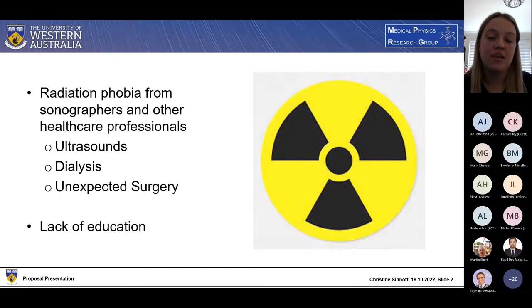Our main motivations for undertaking this research primarily surround the radiation phobia and lack of education surrounding radiation from sonographers and other healthcare professionals. For example, sonographers will refuse to perform an ultrasound on a bone scan patient. Another example is the dialysis ward will call and ask if they can have a gallium 67 patient on the ward for about half a day.